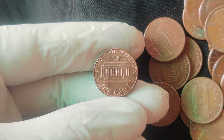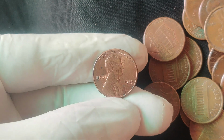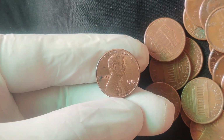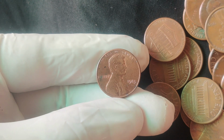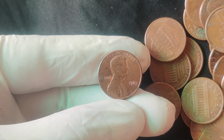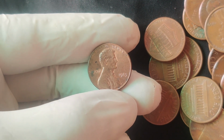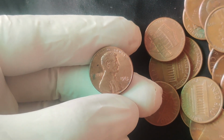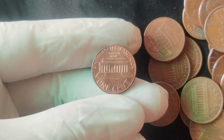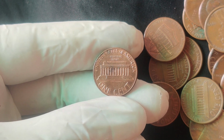So how can you tell if you have a 1983 copper penny? There are a few ways to check. First, look at the color of the coin. Copper pennies will have a slightly different hue compared to zinc pennies. They might appear darker or have a richer red tone. But the best way to check is by weighing the coin. A typical zinc penny from 1983 should weigh around 2.5 grams, while a copper penny from that year will weigh about 3.11 grams.